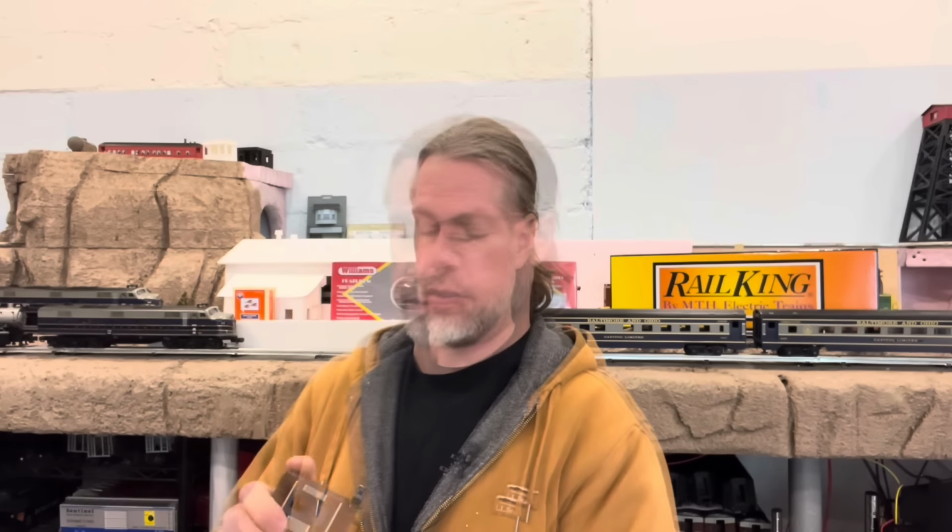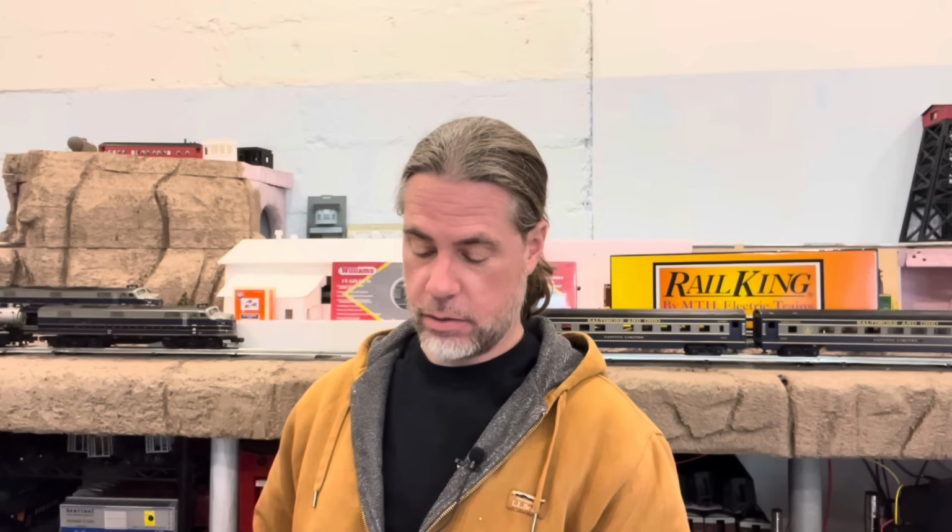And I just broke the styrofoam and dropped the car on the ground. And this is why we cannot have nice things. I think it's okay. I don't see any damage, but then again, I'm not going to look too hard.